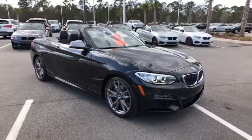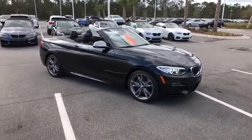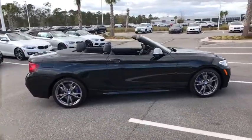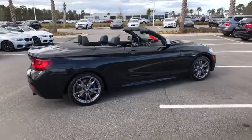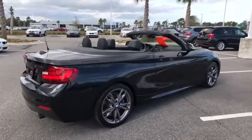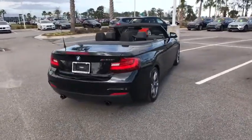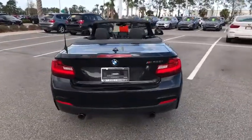2016 BMW 2 Series. The BMW 2 Series is a powerful and fuel-efficient machine which comes with exceptional handling, high-quality interiors, and it delivers on BMW's ultimate driving machine. This vehicle has less than 20,000 miles. Here are some of this vehicle's great options.